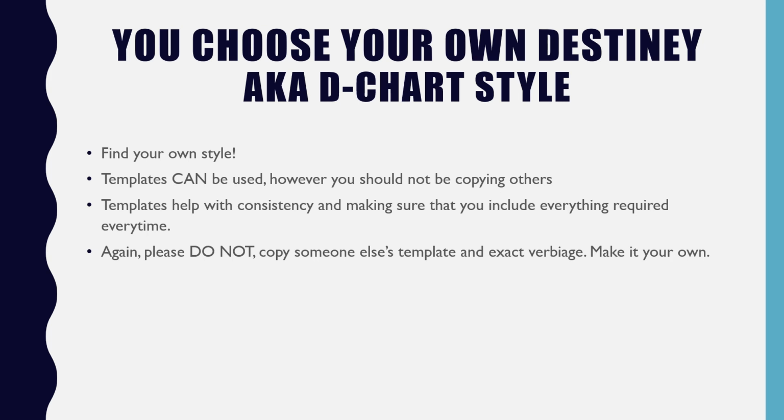Choose your own destiny, also known as DHART style. Templates can be used. However, you shouldn't be copying others' templates. So don't use my template. Don't use Mark's template. Make your own. Learn it, live it, love it. They do help with consistency, and they make sure that you include everything required every single time.